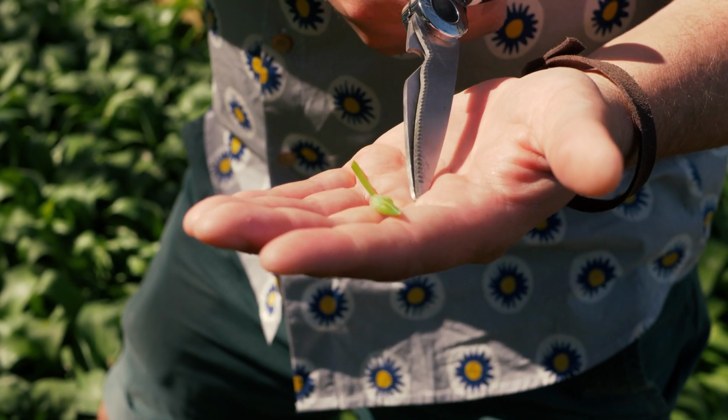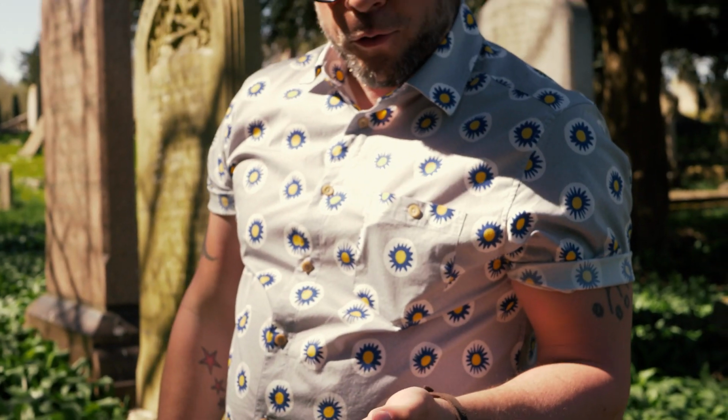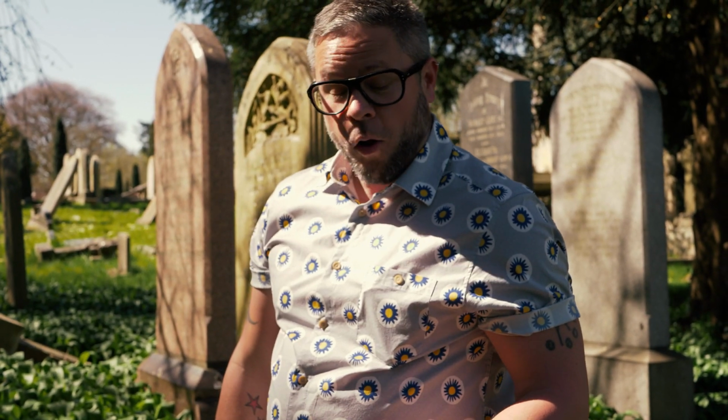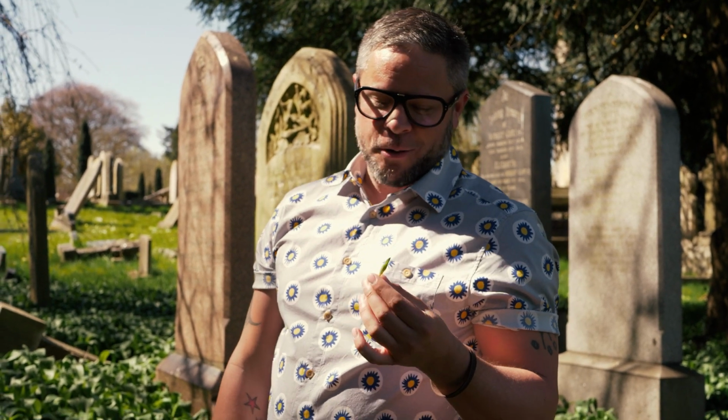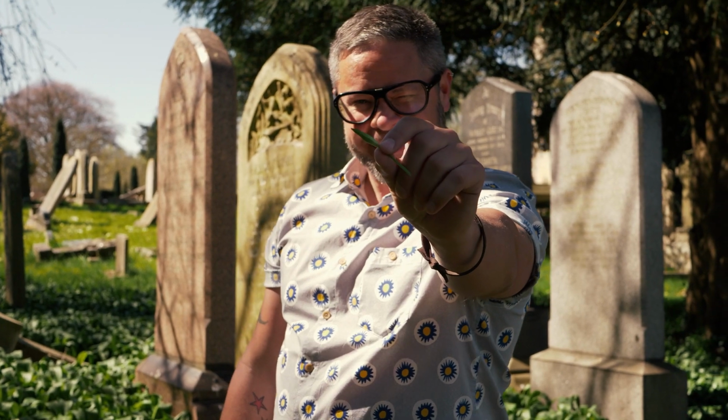These are wild garlic flower buds, and I only in the last 3 or 4 weeks found out that you can actually pickle these, and they call them wild garlic capers, which got me incredibly excited because I love capers. They're one of my very favourite things. So yes, wild garlic capers.